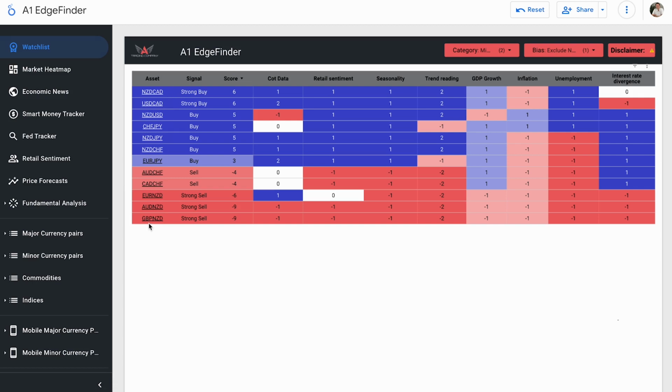Strong sells still have not changed. GBP NZD, Aussie NZD, Euro NZD are still strong sells. CAD CHF and Aussie CHF are both sells. So CHF JPY would be interesting because I haven't looked at that pair in a very long time.